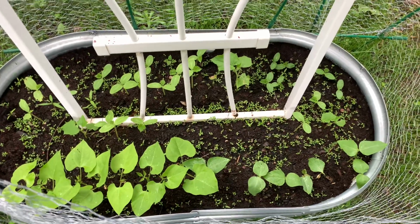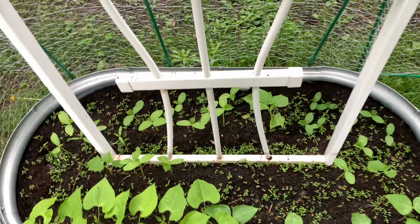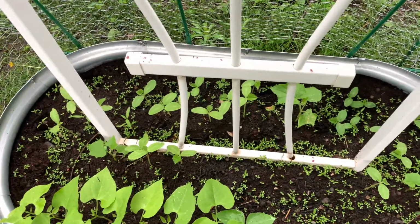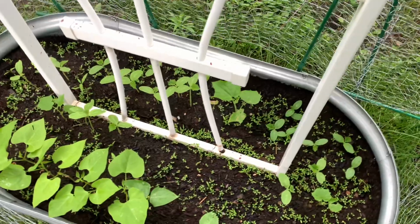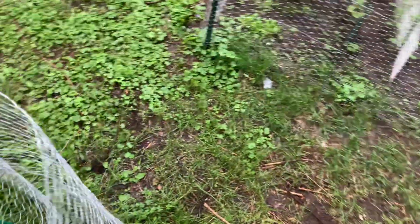And then, because I was getting tired of the cucumber plants getting wiped out every other day, I did completely overseed this area too again. And I was anticipating a lot of them would get eaten again, but apparently not. They're not actually getting through this fence anymore. I think all the squirrels have given up.